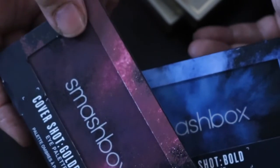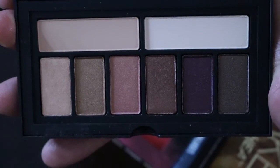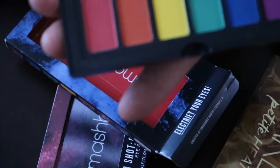Smashbox palettes from the Cover Shot collection. I'm keeping both those palettes. I've never used them, but I want to give them a try to see what the pigmentation is like. And I'm just giving you guys an overview of what these palettes look like.